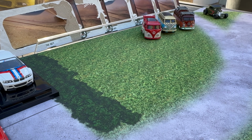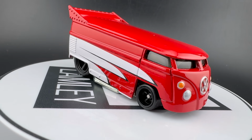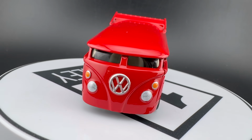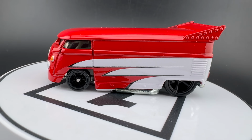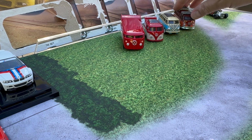And of course, on the other extreme of tuned VW vans is the drag bus. The very, very famous, legendary Phil Riehlman design. One of the most signature Hot Wheels designs ever is the drag bus. Of course, it opens. We're not going to worry about that, but it's going to look really nice sitting next to the Combi. Look at that. That's a nice little combination.